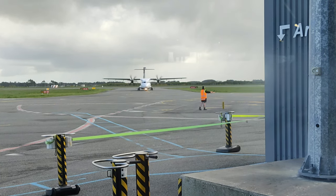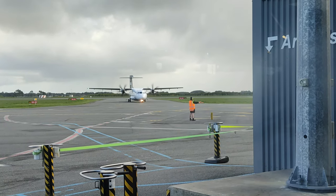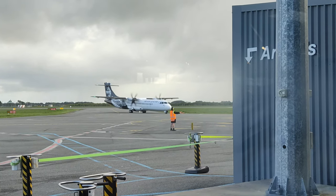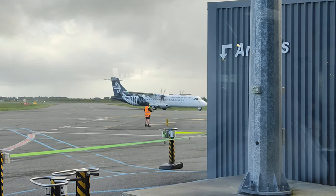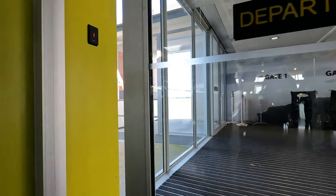That's my aircraft pulling in from Christchurch. So far, so good. We're still on time, especially after yesterday's drama. I'm just glad there's no delay. For now, I think. And I might have spoken too soon. Here we go.